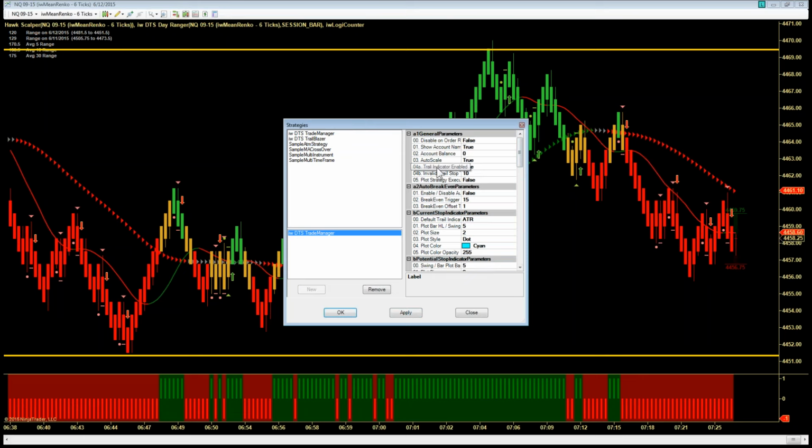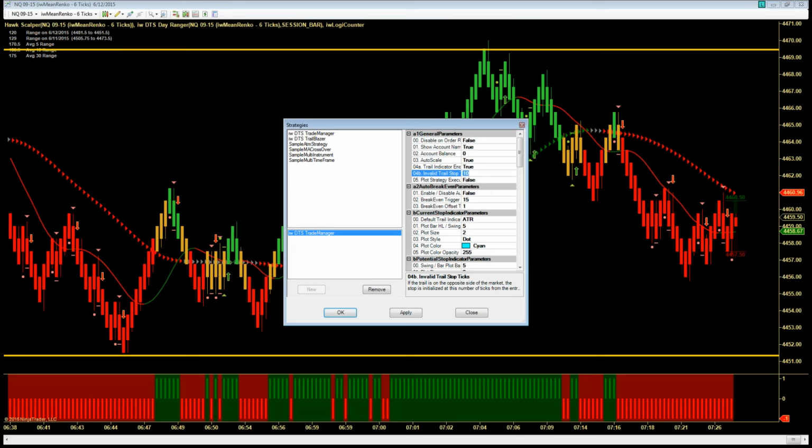Out of these top ones, the trail indicator enabled just means that it's automatically going to have a stop in place for you. Your invalid stop is when your stop strategy is against the market. So in other words, if you're looking to sell and your stop strategy is down here, your invalid stop will default to this value. By default, it's 10. I tend to make it a little bit bigger because I can always adjust it after it fires.